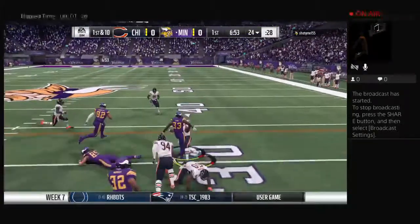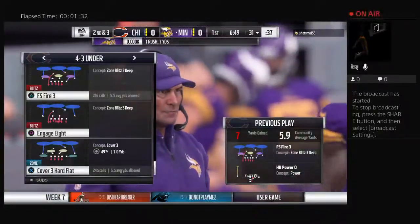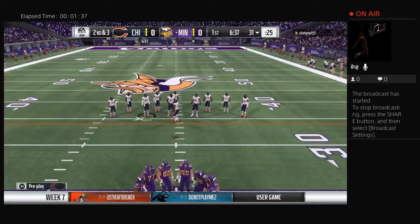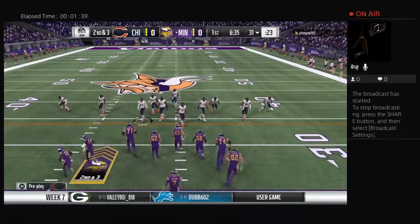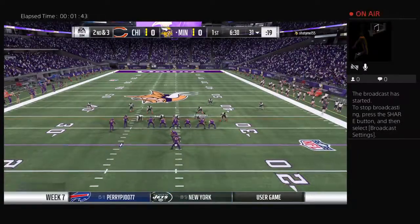Now the first carry for Dalvin Cook. It's a 7-yard carry to set them up with a 2nd and 3. If these kinds of lanes are available, you have to feel like he's going to have a pretty big game on the ground. Yeah, you can tell early on he's got a little burst in his step, and that's a big pickup right there on first down.